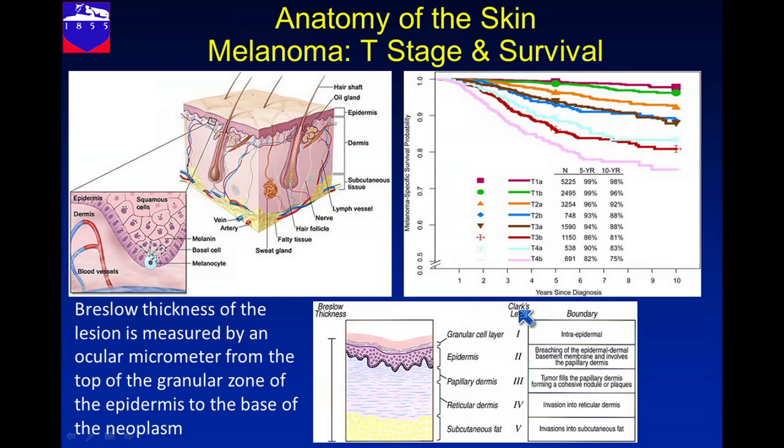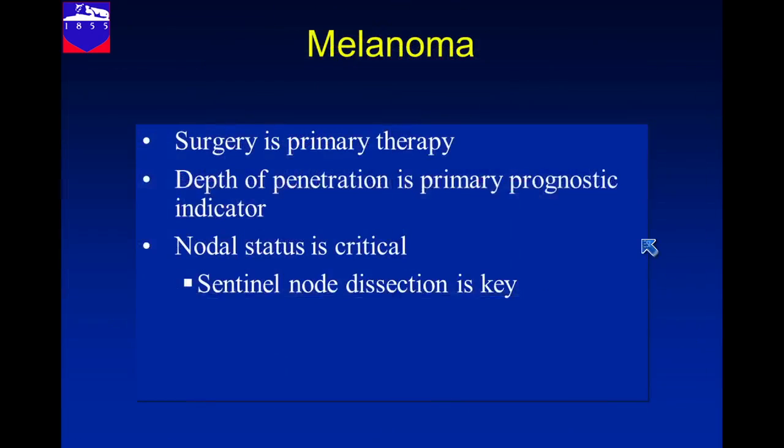You got then Clark's level 1, 2, 3, 4, and 5. The Clark's level 1 is just a granular cell layer. Below that is epidermis 2. Papillary dermis is 3, reticular dermis is 4, and of course once it goes out into the subcutaneous fat, usually that does not work very well for the patient's longevity. And that, in fact, translates very well into the prognosis. And you can see that a T-staging nicely breaks down the prognosis quite well.